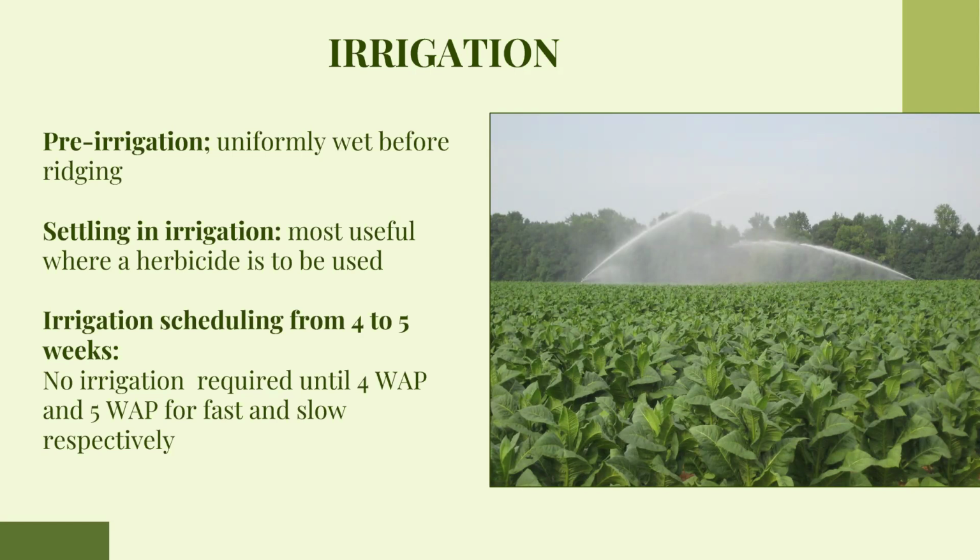We also have irrigation scheduling from 4 to 5 weeks, that is for the irrigated crop. No irrigation is required until 4 weeks after planting and 5 weeks after planting for fast and slow growing areas, respectively.